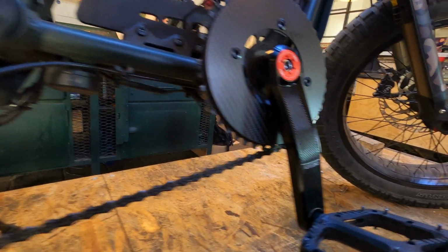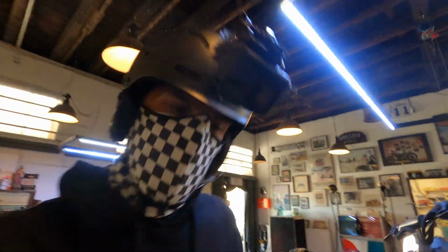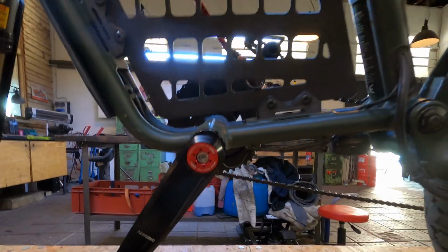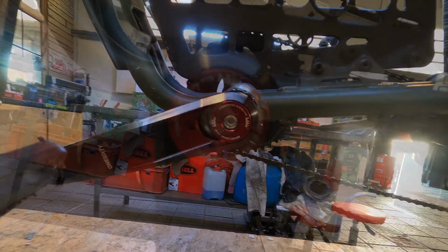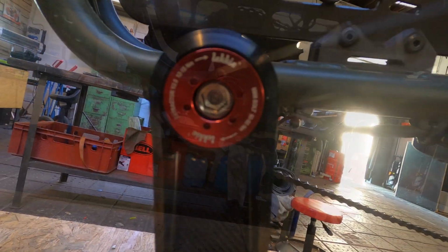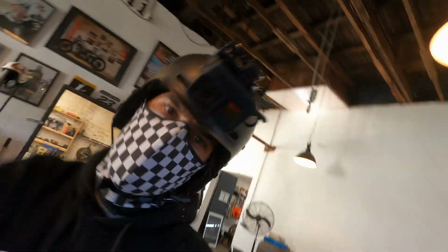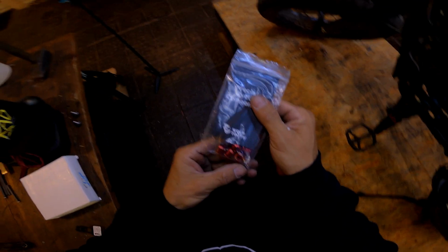Look at that. Beautiful, beautiful. You guys want to see the other side? Beautiful. Look at that with a nice red anodized center there. I like that. I'll leave the link to the Lekkie cranks in the comments below. Nice. So that's part one of today's video.